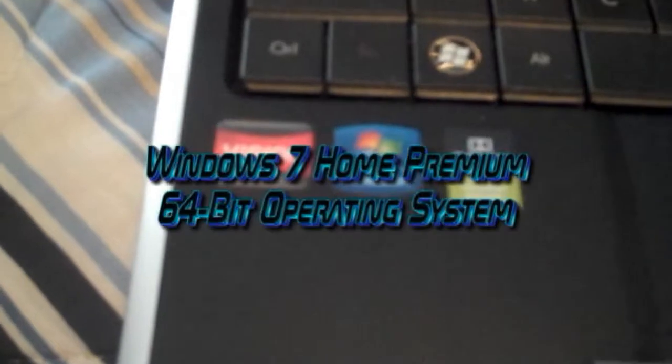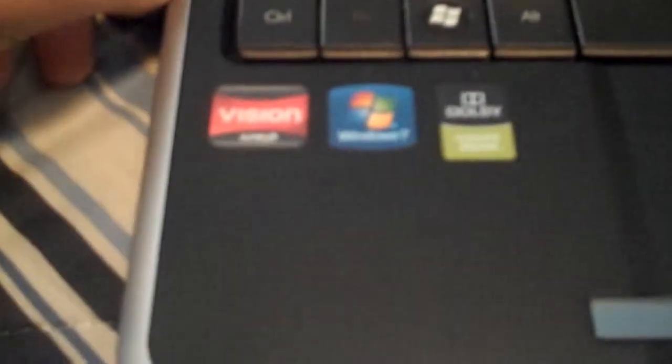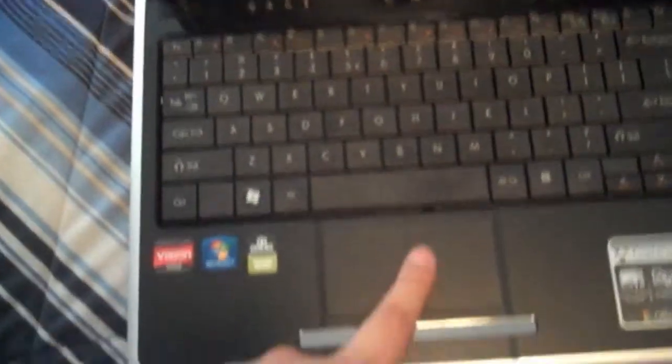And let me show you some of the other features that it has. This laptop is equipped with a Windows 7 Home Premium 64-bit operating system. And I think that's really cool. It has a bunch of new features with it that Windows Vista didn't have. And the touchpad is really cool. Some people complain that it's ultra-sensitive. That's a bunch of junk.